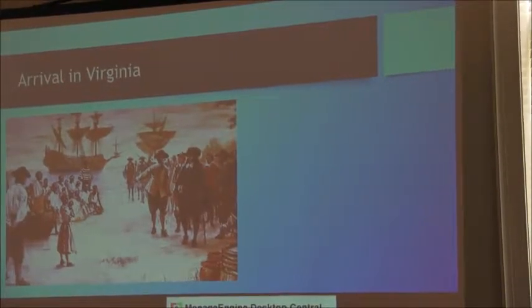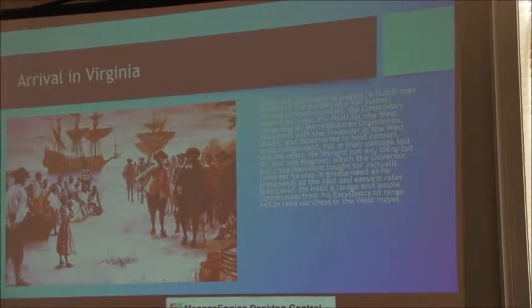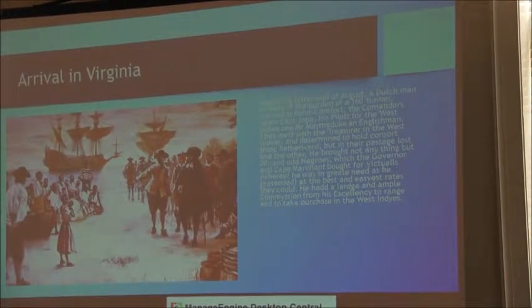Now, I titled this program "20 and Odd," and I mentioned John Rolfe. Here's an excerpt from that letter. This is what started us down this path, this passage from his letter going to one of the Virginia Company executives back in England: "About the latter end of August, a Dutch man of war..." Dutch, he knows not to call them English, that would get people in trouble.